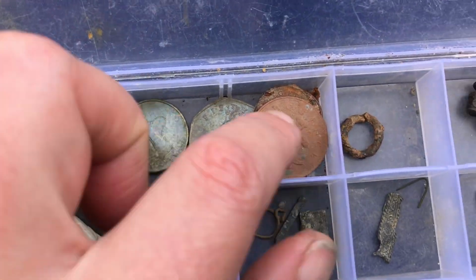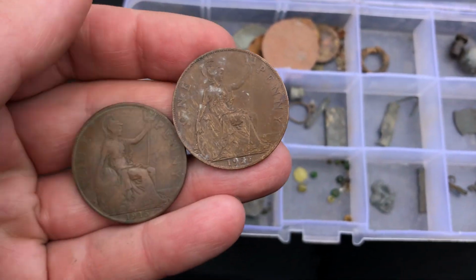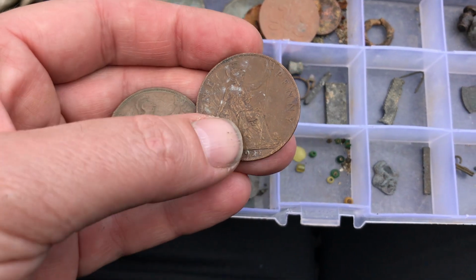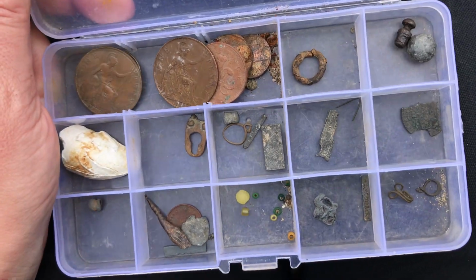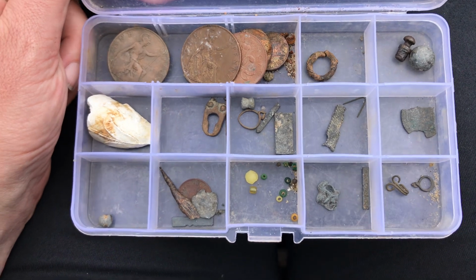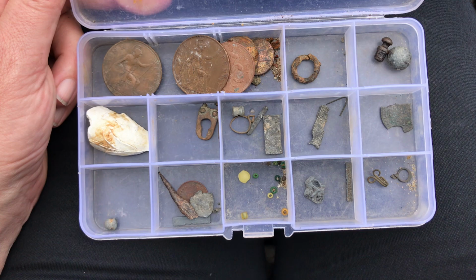And then we've got all the coins from today. These two being the best. Two George V pennies, 1915, 1921. Not bad. So yeah, nothing really remarkable. Probably pottery finds were the most remarkable or interesting things. Anyway, there you go, finds box.